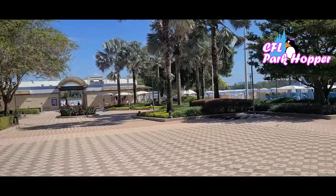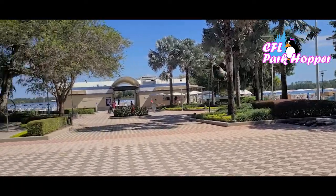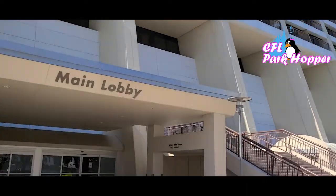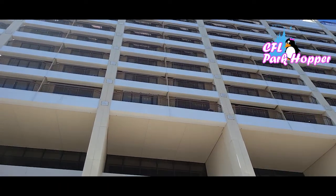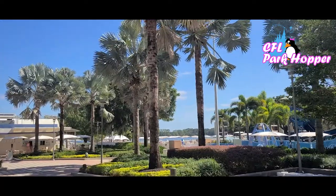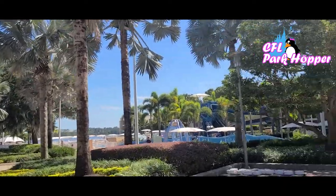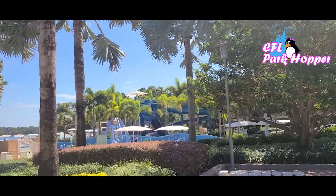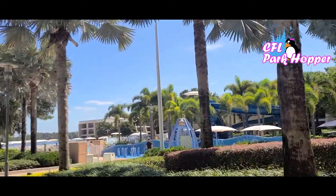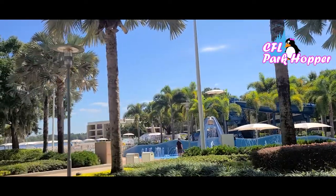All right, so we are now outside in the back side facing Bay Lake. There's the DVC Resort. And here's the back side of the main building. So again, if you're in any of these rooms, you're gonna face the lake. So they have a nice pool area. Check out the water slide. Looks like fun. They have a splash pad over here for smaller kids right out front.